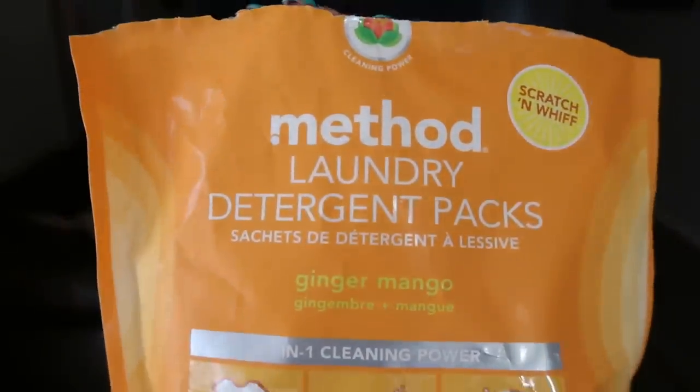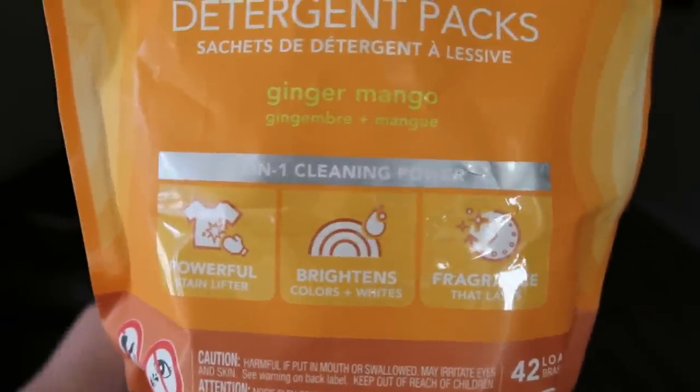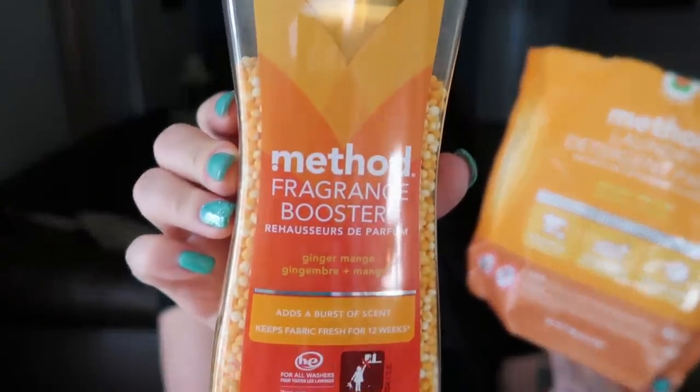So this is the Method laundry detergent packs, and this, you guys, is in the ginger mango. Oh my gosh, it smells so good. And you can pair your laundry tablets with the ginger mango laundry booster. And you guys, your clothes come out smelling so good. I mean, so good. It's fresh, it's fruity, perfect for spring, perfect for summer.